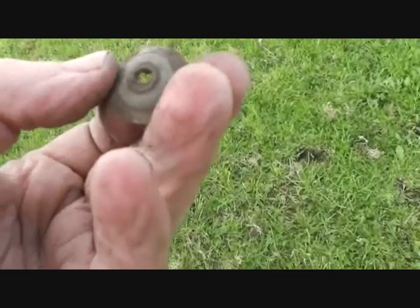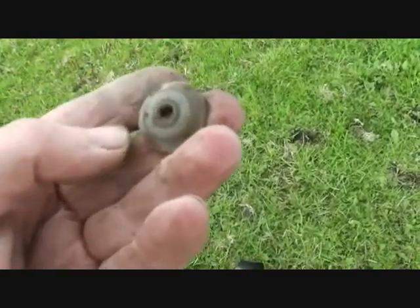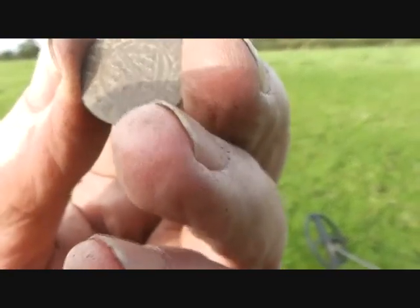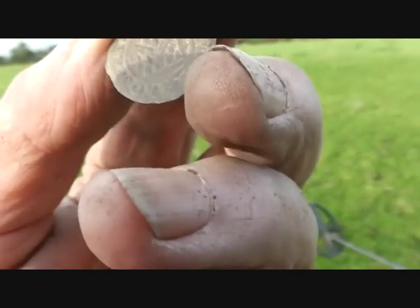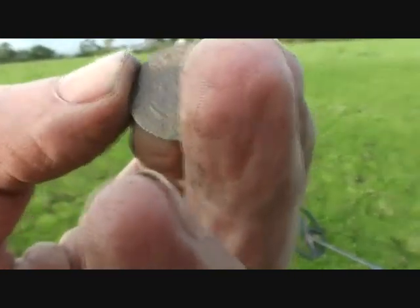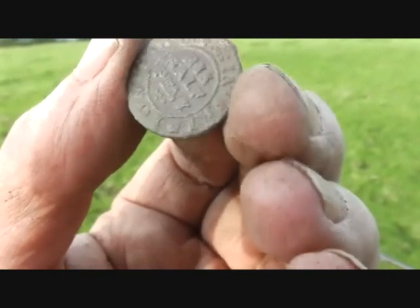Oh, a little bronze boss. Yeah, decoration off something. Oh, that got me going. I thought it was hammered. It's very interesting. It says Robert Lvnd. Can't get the rest. His halfpenny in Skipton.